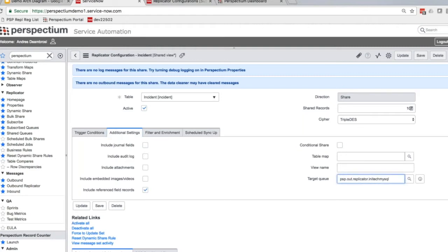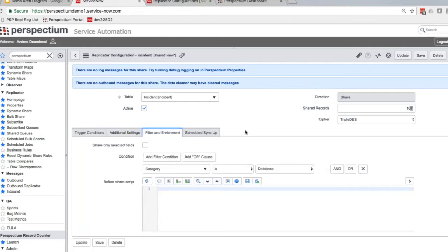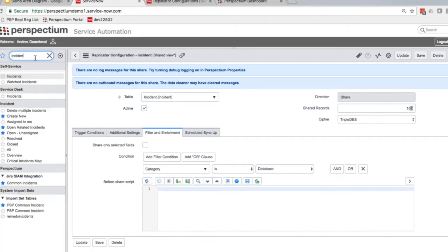So I have a database queue that my database agent is monitoring. And I'm filtering this. I'm only saying that where the category is database, those are the incidents that I want to send. So now I have a real-time share of incident data. So I can come over here to incidents, and I can create a new incident.